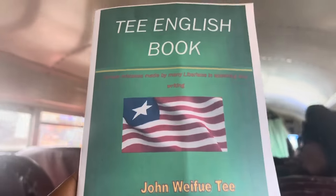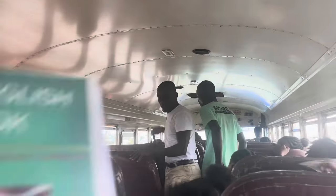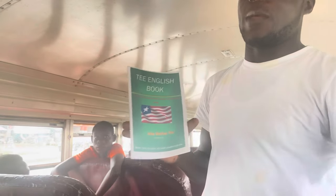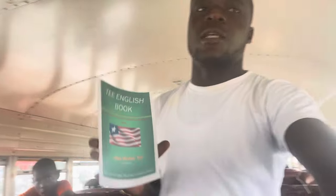This is the book that I was actually talking about, and this is the writer of the book. Yes, I am the writer of this little book you see in my hands, and I wrote it right here in Liberia, to be precise, in Bong County, on the Banga Methodist Mission Station. And the title of the book reads, Almost Every Liberian's English Book: Simple Mistakes Made by Many Liberians in Speaking and Writing. My aim of writing this book is that I want every Liberian child to speak better English in our country.